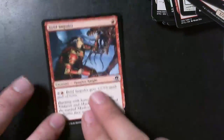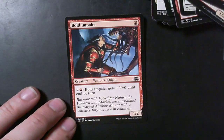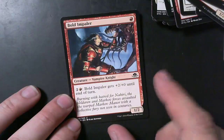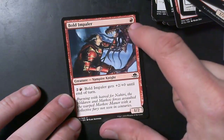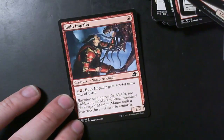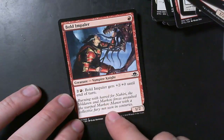Oh shit, another vampire. Cool. I love vampires. The Bold Impaler. Vampire Knight. Bold Impaler gets +2/+1 until the end of your turn. But it costs dirt cheap. Neat. Burning with hatred for Nahiri, the Voldaren, and the Markov forces assaulted the warped Markov Manor with a collective fury not seen for centuries. Okay, but that's Markov. Why would they attack their own manor?